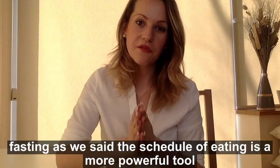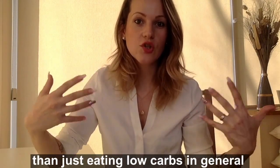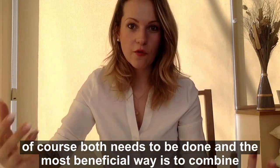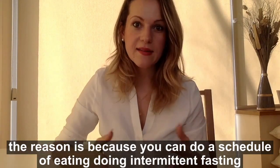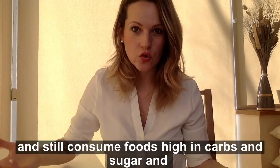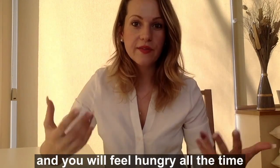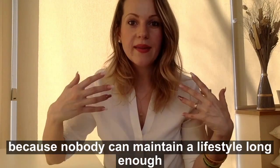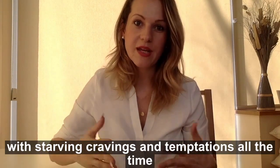Actually, intermittent fasting, as we said, the schedule of eating, is a more powerful tool than just eating low carb in general. Of course, both need to be done, and the most beneficial way is to combine the two together. The reason is because you can do a schedule of eating, doing intermittent fasting, and still consume foods high in carbs and sugar, and that's going to create the situation that you start to crave again, and you will feel hungry all the time, and that is going to set you up for failure, because nobody can maintain a lifestyle long enough with starving, cravings, and temptations all the time.